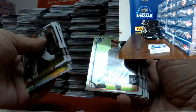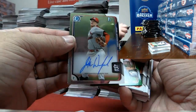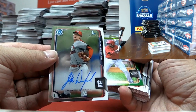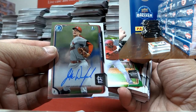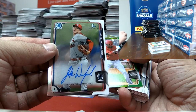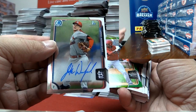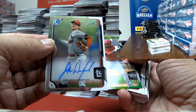Second auto goes to the Jake Woodfords. Congrats, Jake Woodford. He's got a nice looking auto. Not bad. Compared to most, that's not a bad auto. Jake Woodford. Blue Sky, they call it? It's called a Blue Sky refractor.